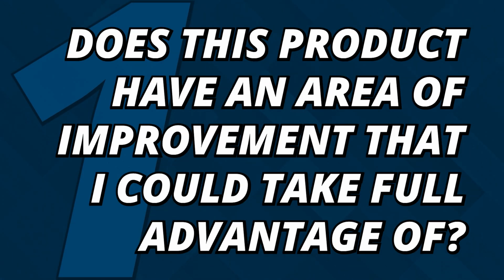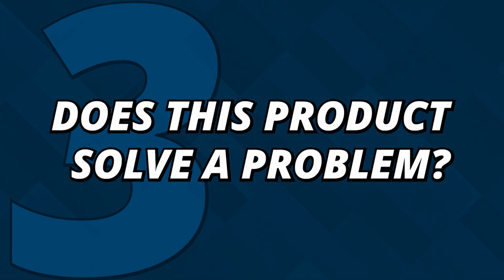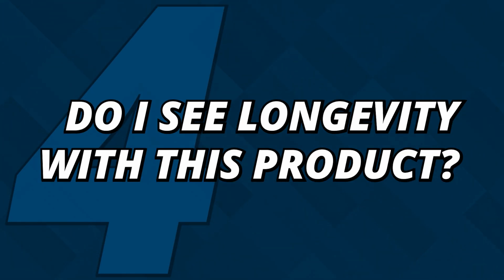1, does this product have an area of improvement that I can take full advantage of? Second, does this product have a market behind it? Third, does this solve a problem? And number 4, do I see longevity with this product? Making sure that I'm answering yes to all of these questions is going to give me the confidence in knowing that this product can sell and there's longevity behind it, and I can eventually even brand it.